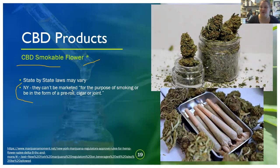You can't actually market them for the purpose of smoking, even though we all know what's going to happen when they take the flower home after buying it. You just sell them in a jar like this or in a package. They cannot be in the form of a pre-rolled cigar or joint. So not like that, but other states might be okay. So again, it's going to vary pretty widely based on state.